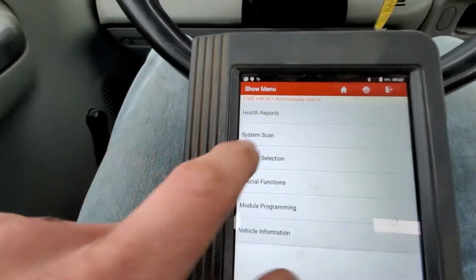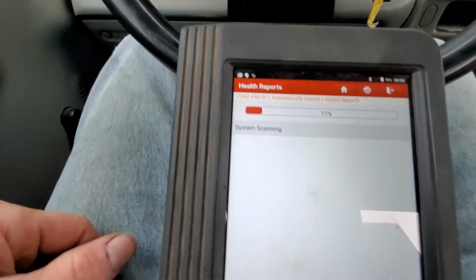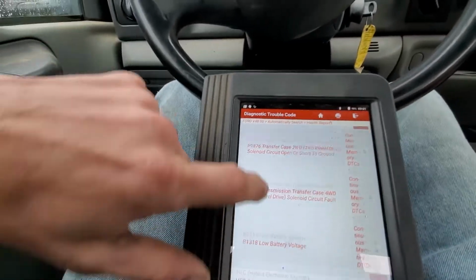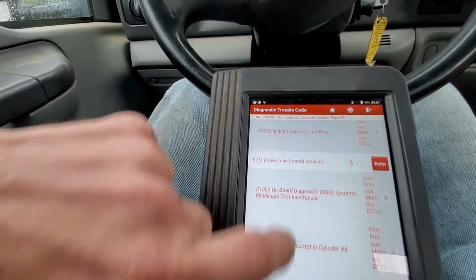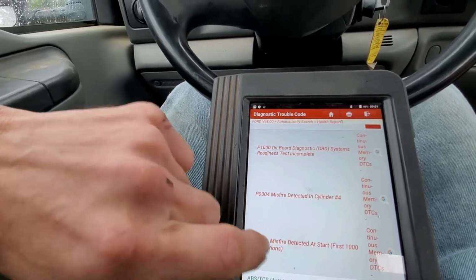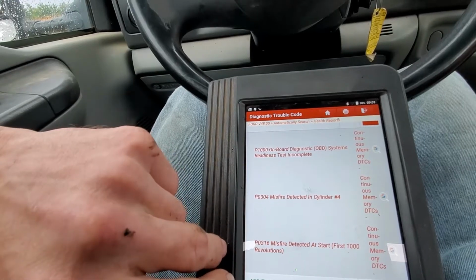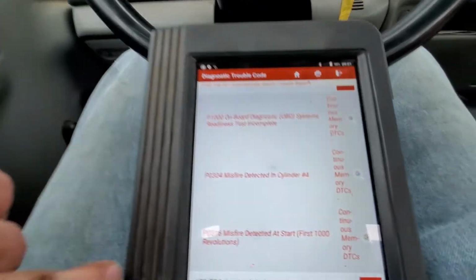Anyways, here we go. Health report. Some transfer case stuff happening that we're not worried about. PCM: cylinder 4 misfire detected, and misfire in the first 1,000 revolutions.